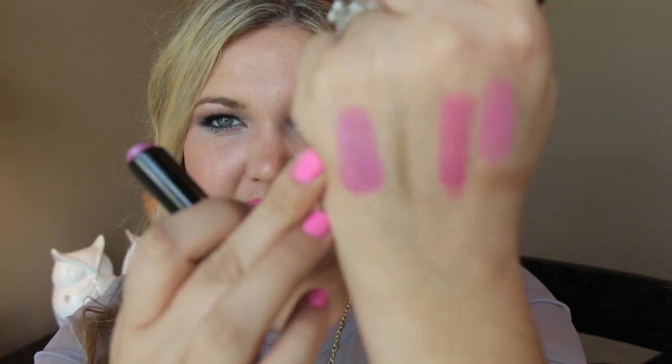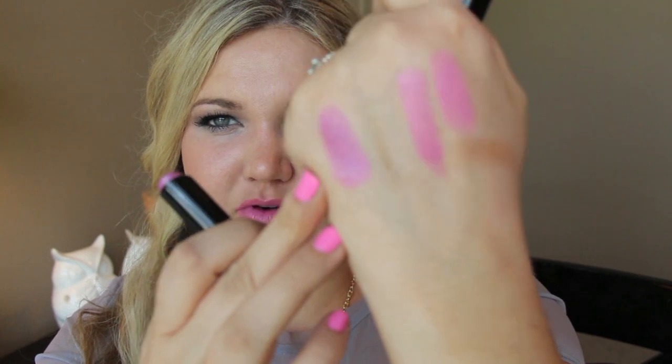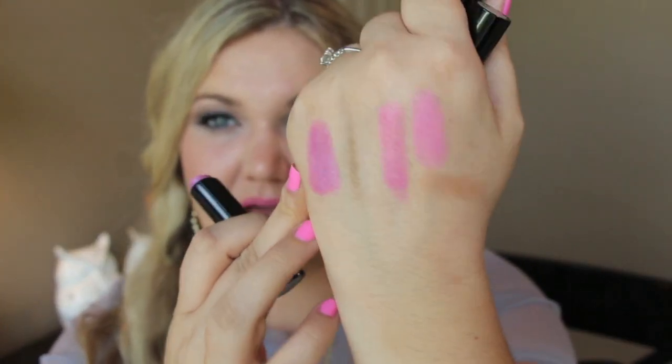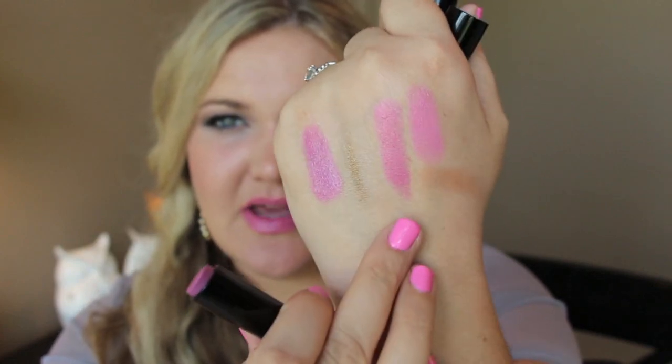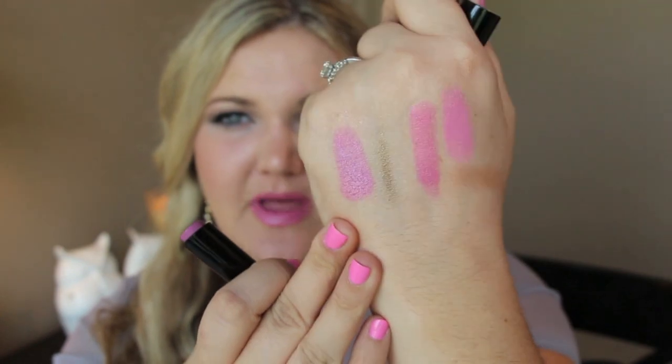And then finally Asian Flower, which is a really pretty pinky color. It's almost like Lavender Whip, but as you can see, this is a really pretty lavendery pink color. So this is really, really pink. This is a mid-tone pink, and this pulls more towards the purple lavender.